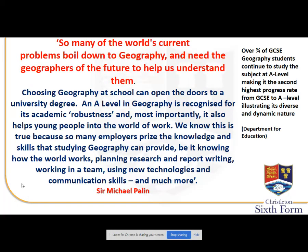Over 3/4 of GCSE students go on to study A-level, making it the second highest progression rate from GCSE to A-level. And we also have a huge number at the moment of our A-level students going on to study geography and related subjects at degree as well, which is fantastic.